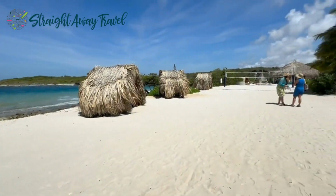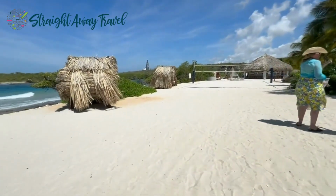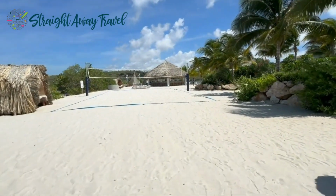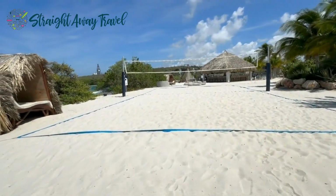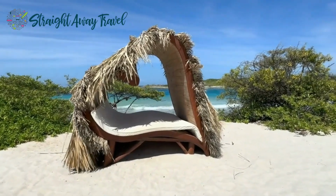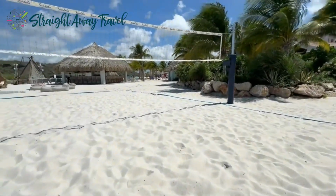This is the rockier section of the beach, so you're not going to want to swim at this area, but it is beautiful for an event like your wedding, or to come down and play some sand volleyball. But I will walk you over to where you can actually swim in the water. But yes, you do not want to swim at this rocky point, but it is absolutely beautiful. It's another one of those beautiful heart-shaped places to relax.